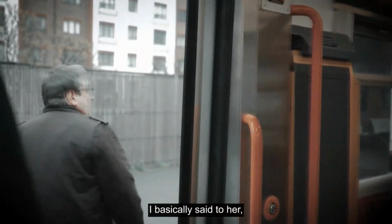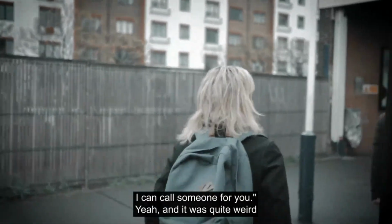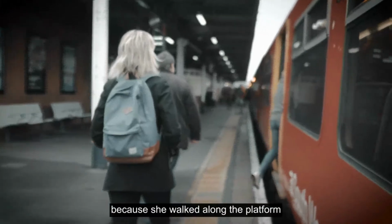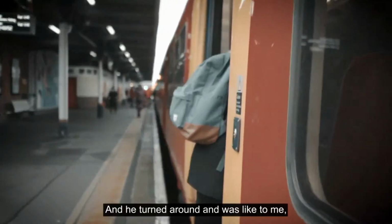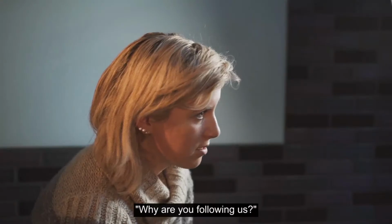I basically said to her, you don't have to go with this man, I can come with you, I can call someone for you. Yeah, and it was quite weird because she walked along the platform and stepped back onto the train that we'd just left, one carriage up. So we both followed her, and he turned around and was like to me, why are you following us?